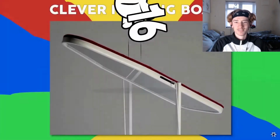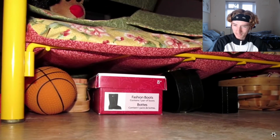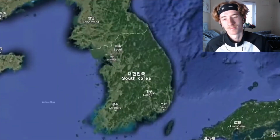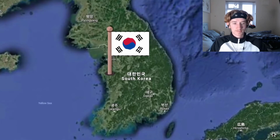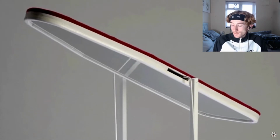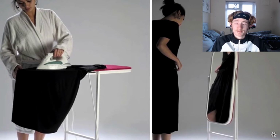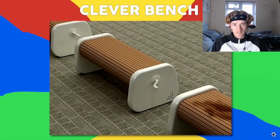Number 16, clever ironing board. When I'm short on space, I often solve my problem by kicking everything under the bed. A South Korean inventor had a better idea, an ironing board that folds up and hangs on the wall. But it's not awkward, because the bottom of the ironing board is actually a mirror. Users can iron their clothes, then see how they look. Good idea.